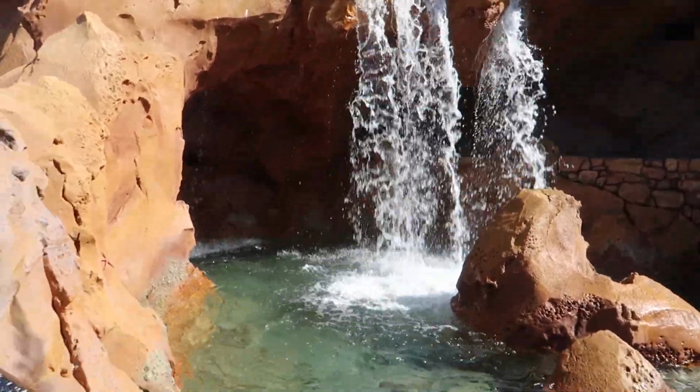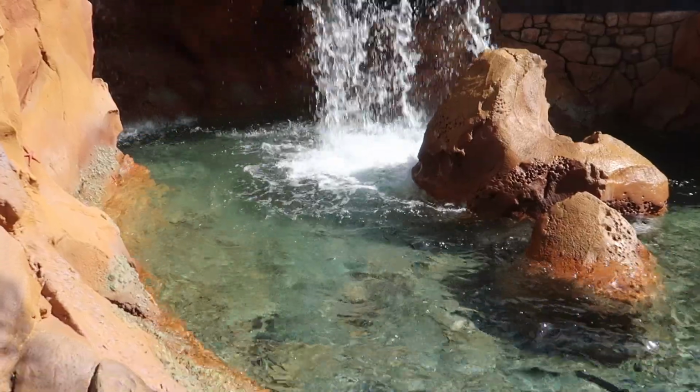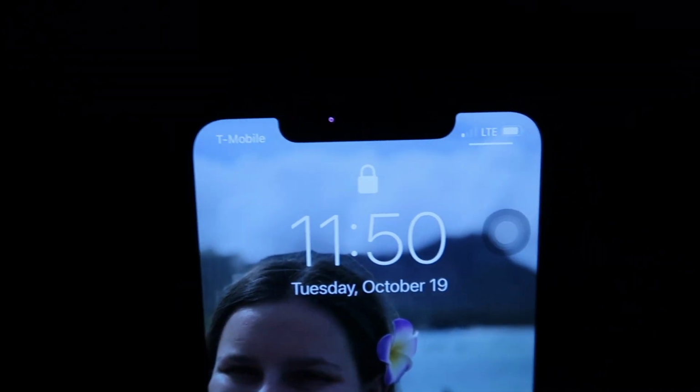Does anyone else look at a waterfall like this and think, you know, I should really go to a water park? Because that's me right now. Just the sound and the smell and how clear the water is. Like, I want to go to a water park. I haven't been to one all year. I should change that. Yep, very accurate indeed. Very accurate.